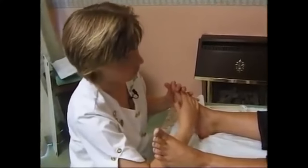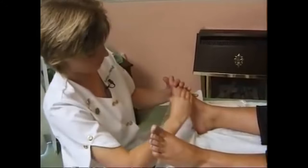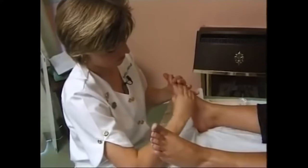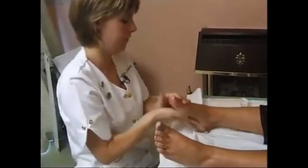Amazing. Lovely. Feel all that grit coming out in there. Yeah. Using my thumb quite strongly in here. The feet can actually take quite a lot of strength. Lovely. And then coming round to the sciatic nerve.